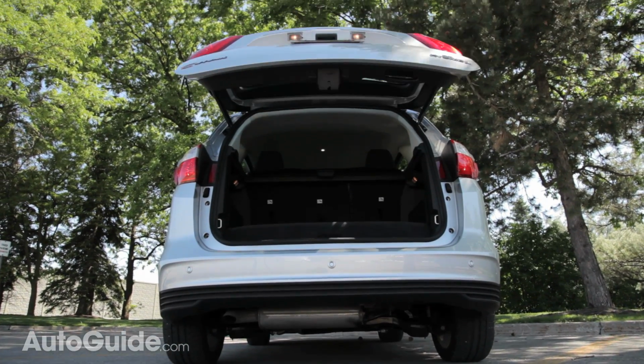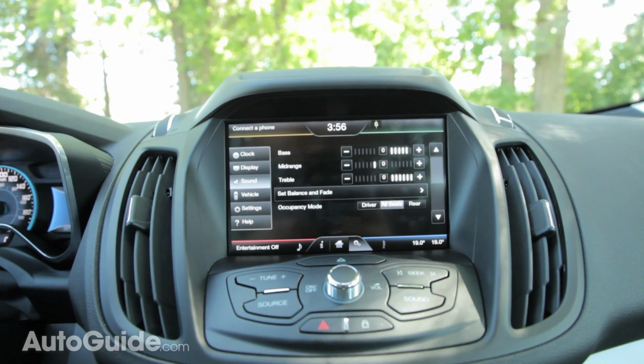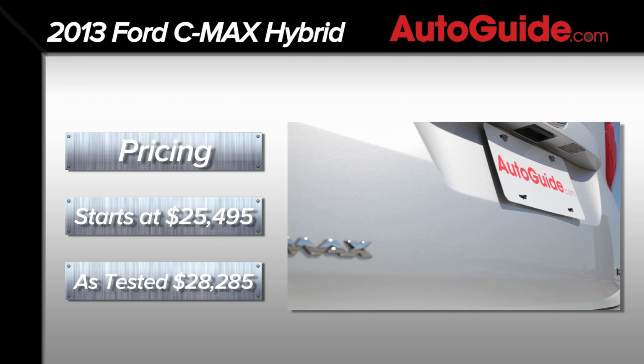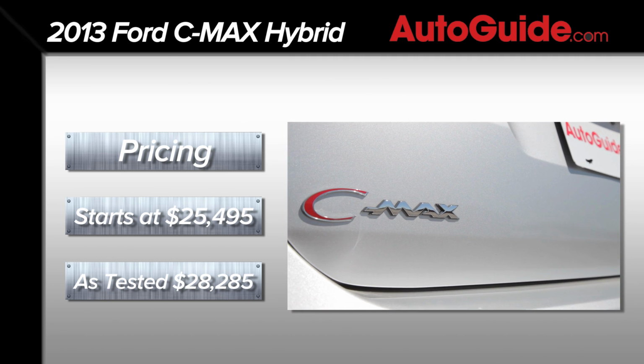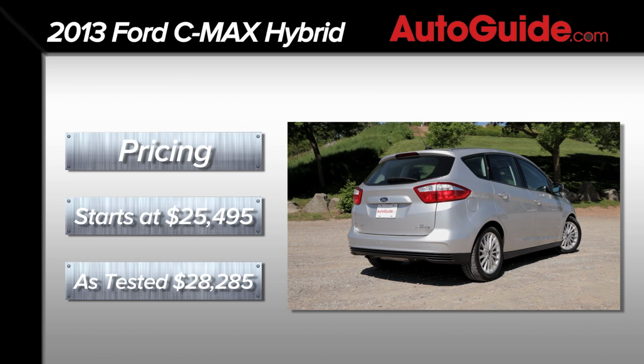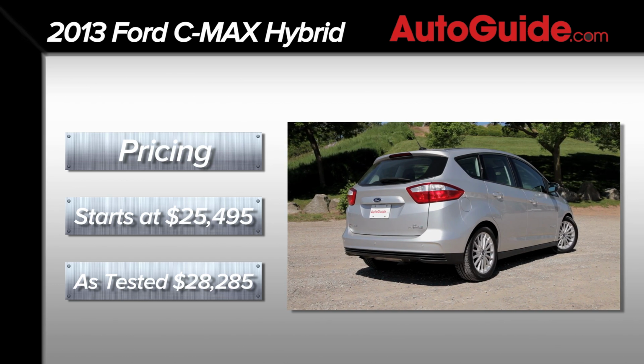Our C-Max has a few important features that the Prius doesn't have, including automatic headlights, security approach lamps, a power liftgate, reverse sensors, My Ford Touch with navigation, as well as heated seats. But it does come at a higher price tag. This model is about $445 more expensive than Mike's Prius V, and that doesn't seem like a huge difference considering all the extra features I have on this car.